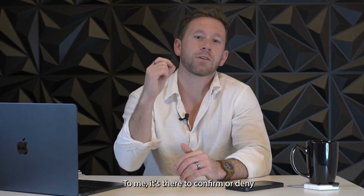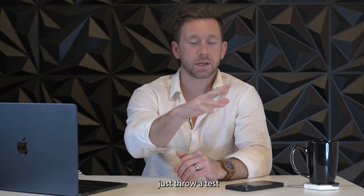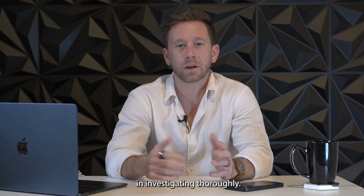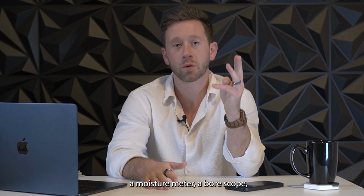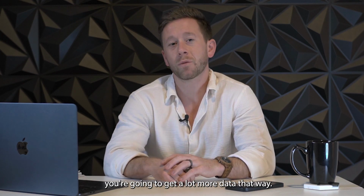To me, it's there to confirm or deny the presence of mold, the types, the amounts, the severity, and fill in some gaps that we couldn't have gotten in our inspection. Rather than just throwing a test, leading with testing, and maybe skipping some of our steps in investigating thoroughly. Because if you take enough time with a bright flashlight, a moisture meter, a borescope, a thermal imaging camera, or a professional who would, knowing what to look for, how to look, and in the right places, you're going to get a lot more data that way.